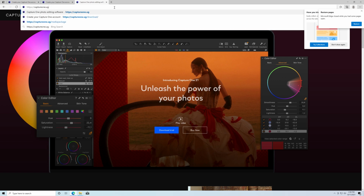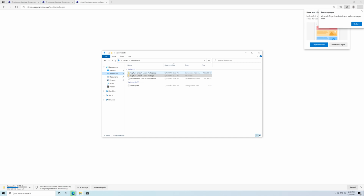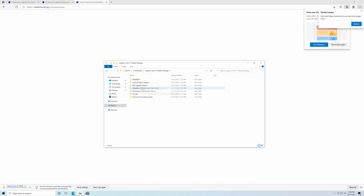So there is a media package. This is the file, and this downloads a zip file. And I don't really need to go through this because we already have this zip file. So the first thing we're going to do is we've extracted it, and here we go. So we've got banners, product images, support assets. So let's just say banners.